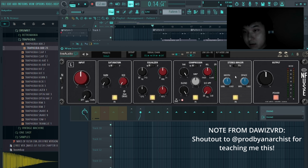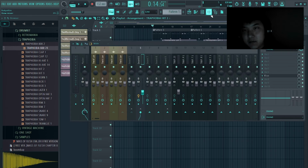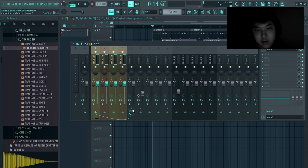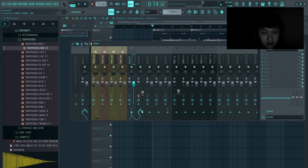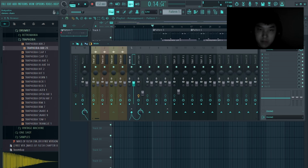It can go SSL and it can go Neve. So it's Neve and SSL combined together. That's what I like about this plugin. But I love the Neve side because it just sounds more natural. I route this sample all the way here, make a signal to it. So this is like a stereo chain. This is a sample bus, basically.